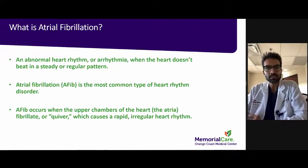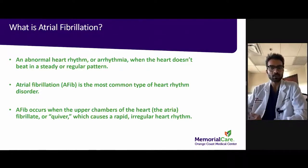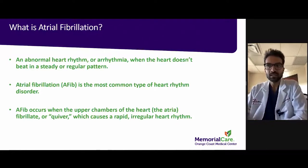In atrial fibrillation, the heart's upper chambers, the atria, fibrillate or quiver, which causes a rapid, irregular heart rhythm. The atria can beat anywhere between 300 to 600 beats per minute. Next slide, please.